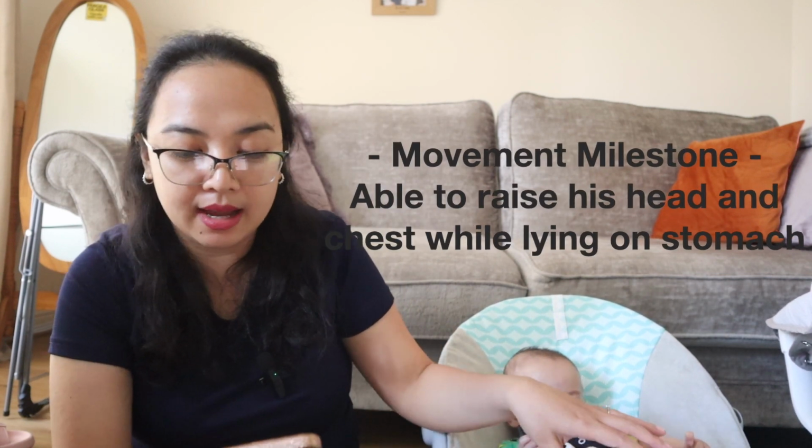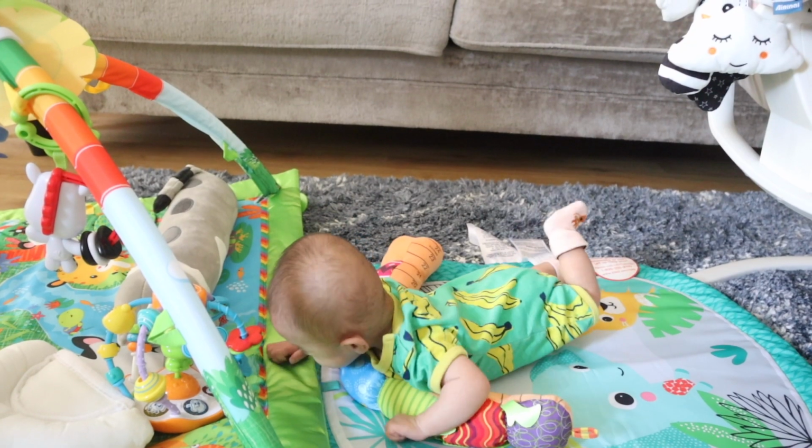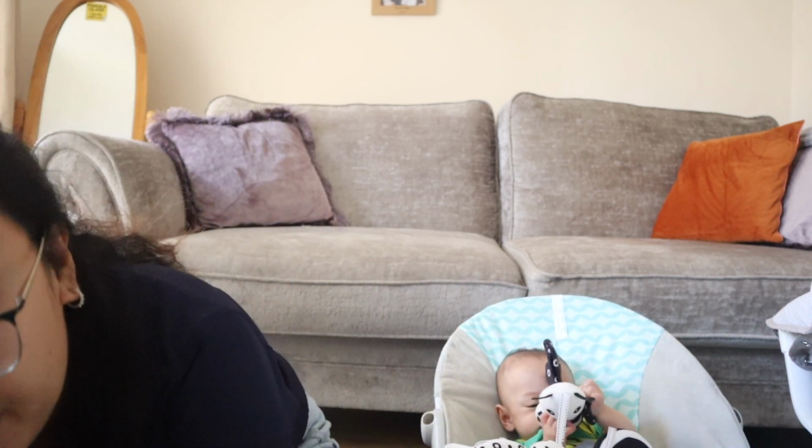The first milestone is that he's able to raise his head and chest when lying on his stomach. Yes, he can do it. Because he's small, it took him a little bit of time to really do it. But we noticed that he's getting stronger every day. And yes, I'll put a check on this one.